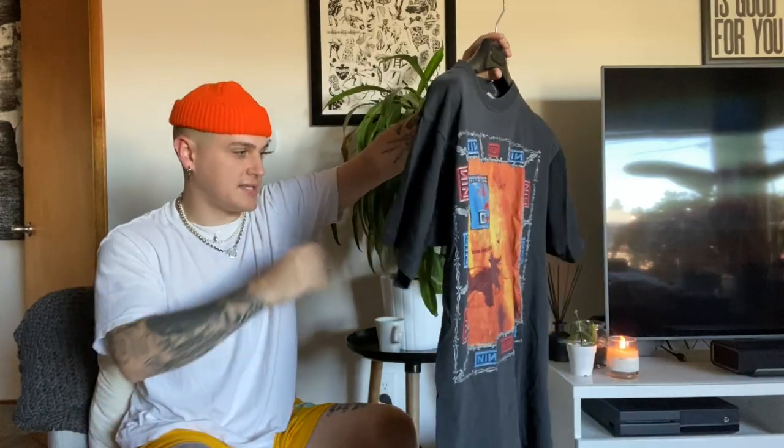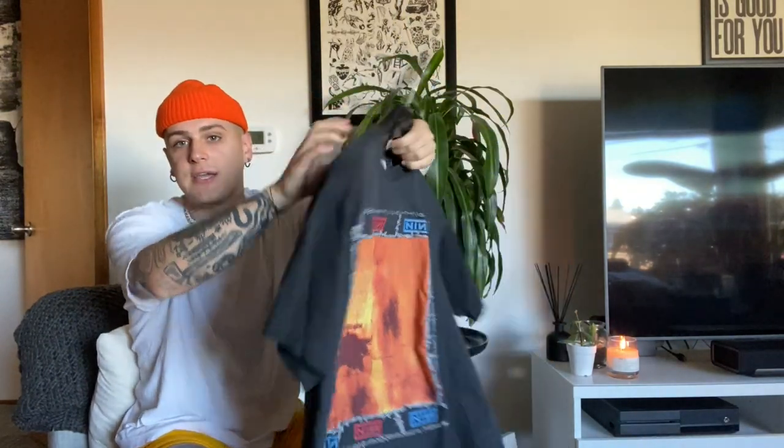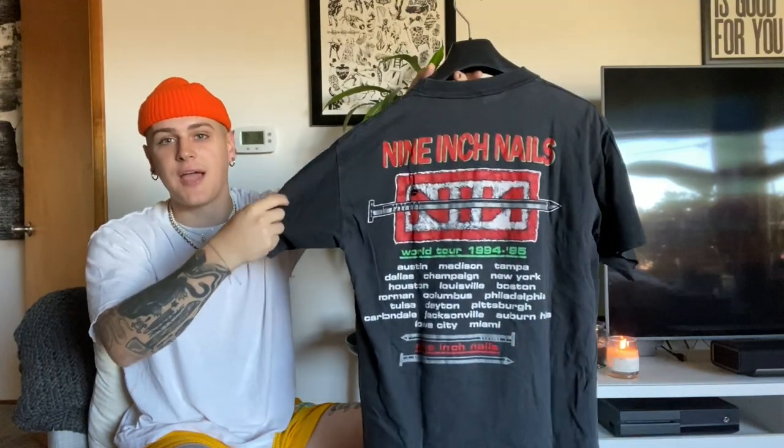Love this one. This one is another Nine Inch Nails. This is their World Tour 1994. This is probably one of the craziest Nine Inch Nails tees I have. I have never seen this graphic. So the front's crazy. The back is also crazy. I have never seen this one.